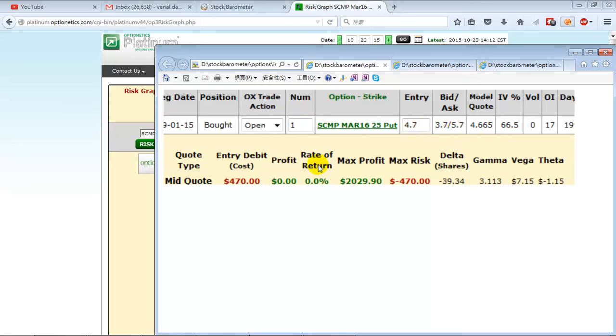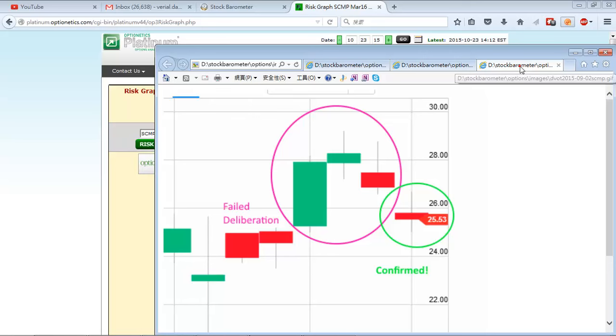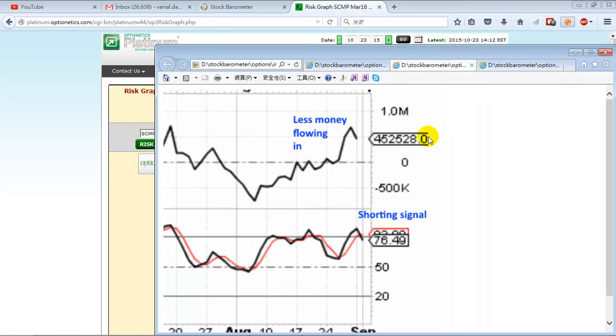It doesn't seem like a good trade. But I believed at that point that the technicals were showing us this is a really good position trade. And even though the open interest is really low and the spread is quite wide, we can still get in on this and make a decent profit. And it turned out that I was right. We were looking at this candlestick pattern, a failed deliberation that was confirmed, and we saw that there was less money flowing in and a short signal because the stock seemed to be oversold.